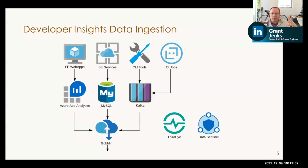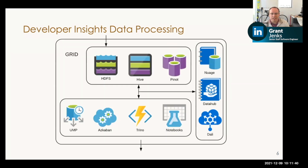And Goblin is kind of the way that we ingest everything. And once we've ingested everything, it lands in what we call the grid. So if you look at the data processing diagram here, we have LinkedIn's own internal data lake. Part of that is Hadoop backed. We have Hive databases. We have Pinot databases. Some of these you can just Google in terms of the LinkedIn engineering blog if people want to learn more about Pinot. But we have basically this huge data lake infrastructure.